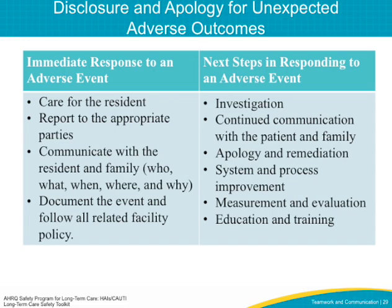When the facility determines that unreasonable care was provided, the following information should be communicated to the resident and family: an apology for any unreasonable care, an explanation of what happened, a meaningful discussion of projected outcomes, an early offer of remediation such as waiving bills and compensation.